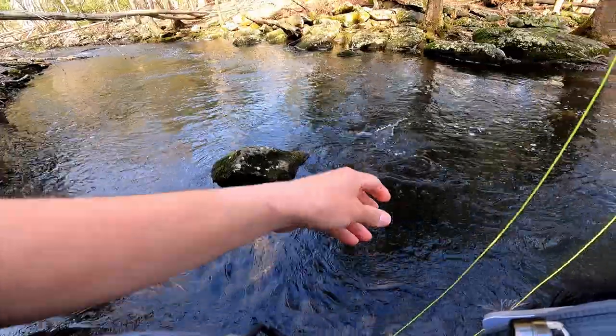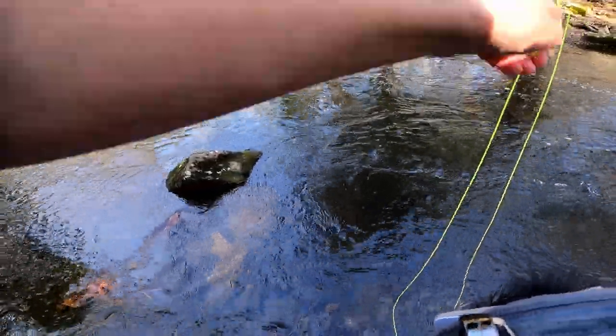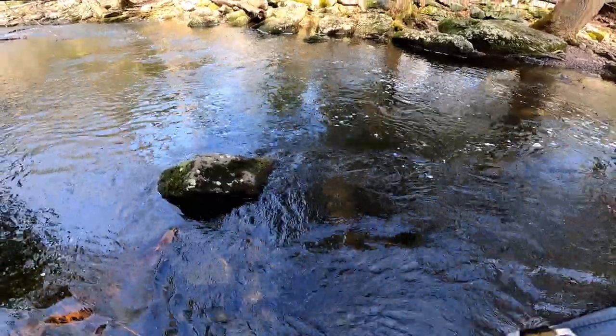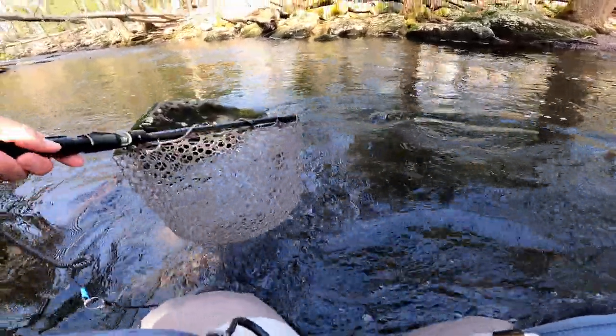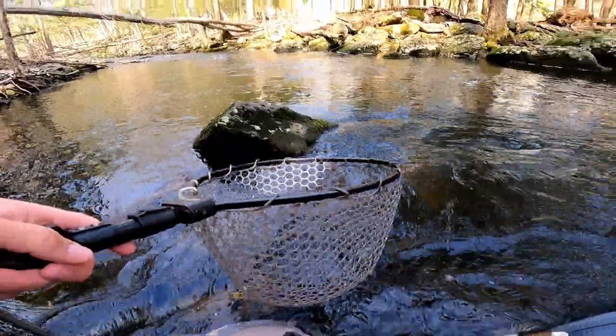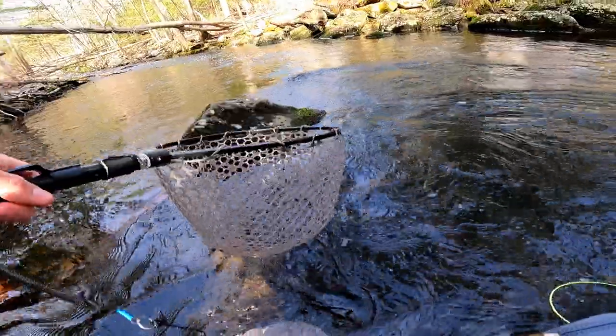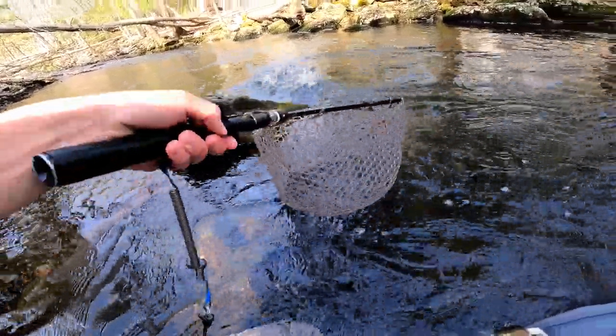All right. Boy, I don't know what this guy was waiting for. I put that rig down through here so many times, probably a couple dozen times. I guess this guy was just waiting for just the right drift, maybe. Maybe he just got tired of looking at my flies. Said, damn it, I'm gonna eat these things and be done with it.